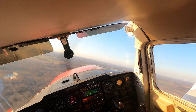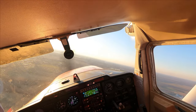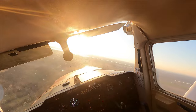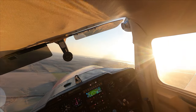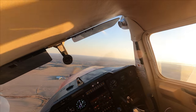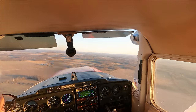Right on it. The left turns are pretty darn good. On the right turns, I need to give it more right rudder. That's what I need to get better on. Because left turns, I am dead on it. All right, let's level off.